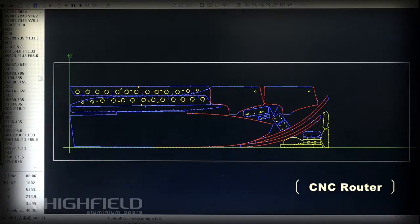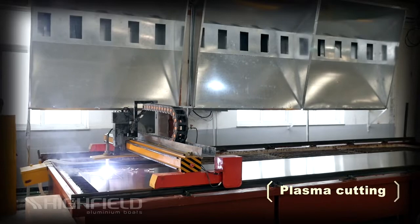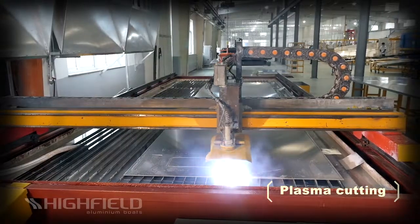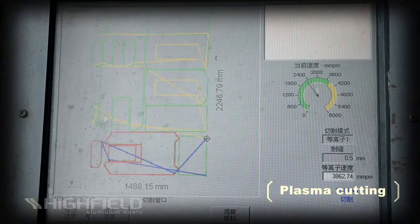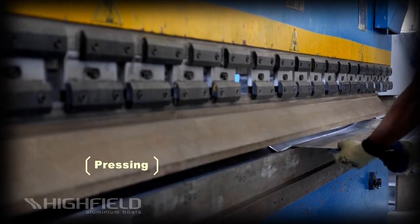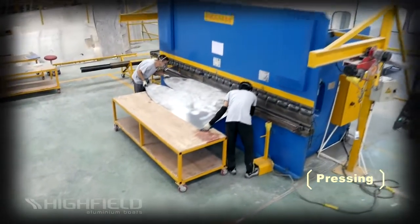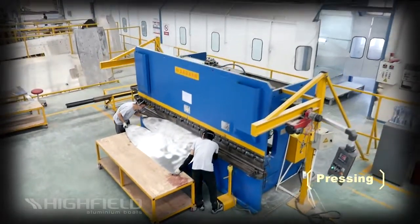These computer-controlled cutters are designed to cut every specific pattern exactly the same, time after time. With this high-tech CAD system, our cutters are accurate to within a 0.1 millimeter tolerance at the speed of 3 meters per minute. Aluminum plates then go through a hydraulic press brake to form desired bends by clamping the workpiece between a matching punch and die.